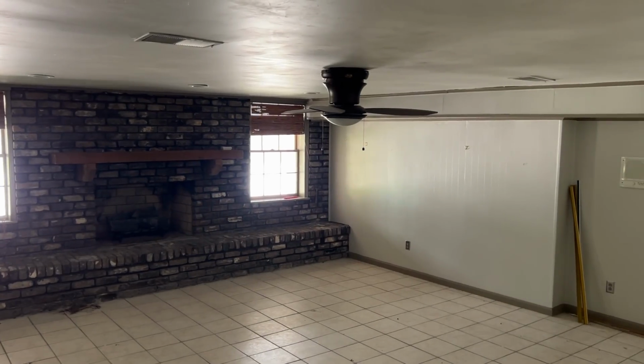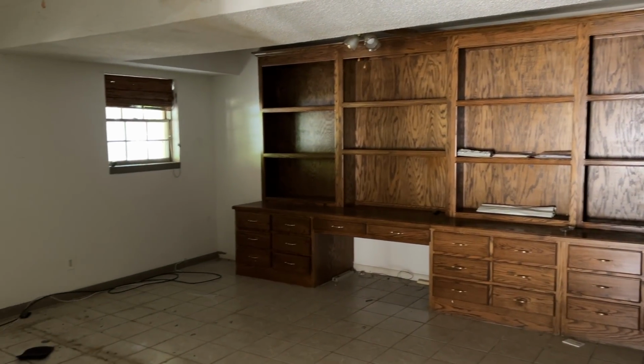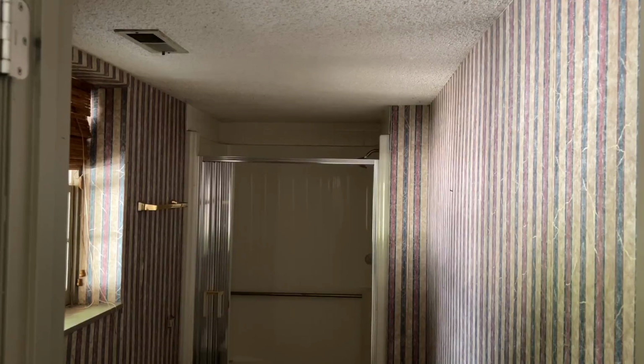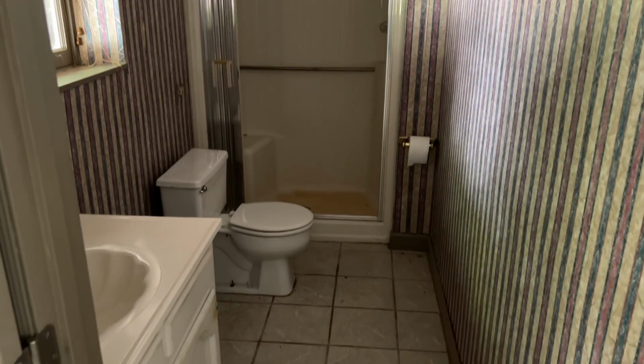The downstairs is not getting touched first round of renovations. It will get fresh paint. Otherwise, the tile is staying. The bathroom downstairs is staying as is right now. It will be done in the future. It's just not in the first round of renovations. And that bathroom really won't be used all that much. So I'll get to it when I get to it, but it's not immediate. Absolutely has to be done.